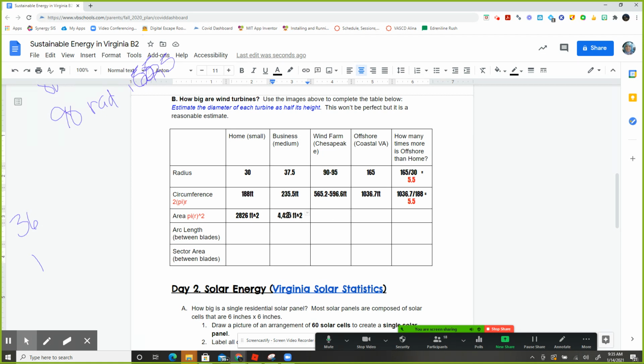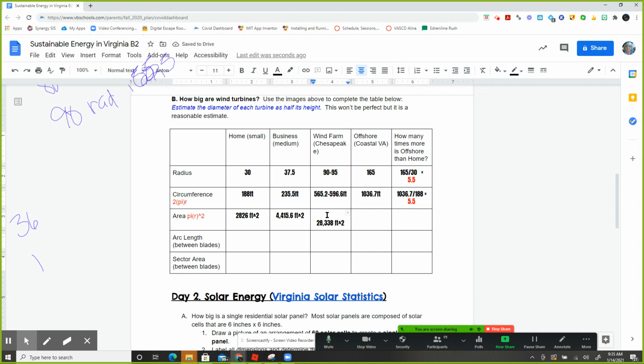And I put 25, it should be 15. And we can put the 0.6 to make it more precise. So I'm looking for the area of the blades for those windmills out in Chesapeake and the area of the blades for our giant proposed windmill off the shore of Virginia Beach. Caitlin, yeah. 2,833.8 feet squared. So 28,000 square feet of surface area out there in Chesapeake. And I think that was the bigger one, right?